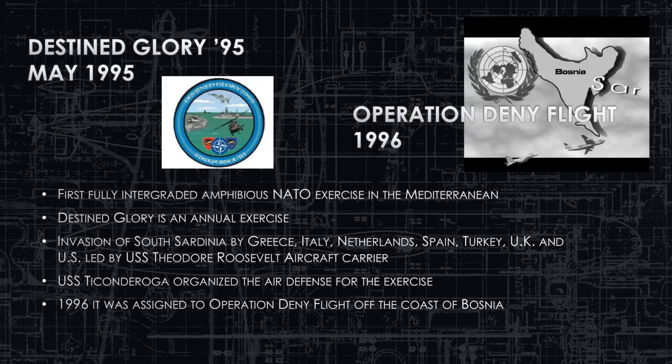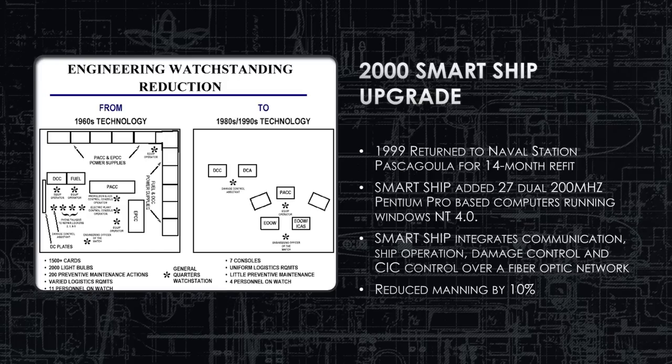In 1996, they're assigned to Operation Deny Flight off the coast of Bosnia. And that was part of enforcing some UN resolution over there in the Kosovo war. Very complicated. But you'll notice as we go through these, it is very common to have a Ticonderoga in the Adriatic Sea looking to where Yugoslavia used to be, now Kosovo, Bosnia, Herzegovina, in that region, the Balkans, we'll call it. Very common.